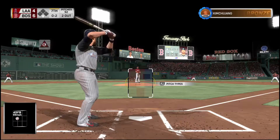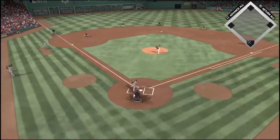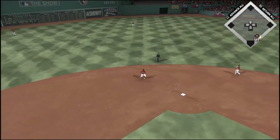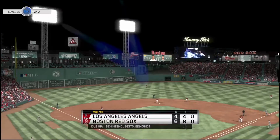Well, he finds himself down 0-2, but those were 2 good pitchers' pitches. Both on the inside half, both for strikes. There's nothing you can do with it. You just got to hope now you get something to hit. Grounded back up the middle. Throw on to first gets him, and the side is retired.